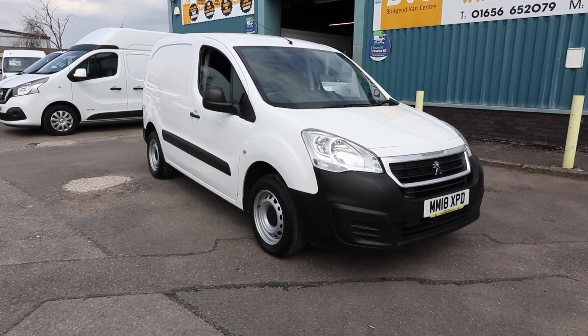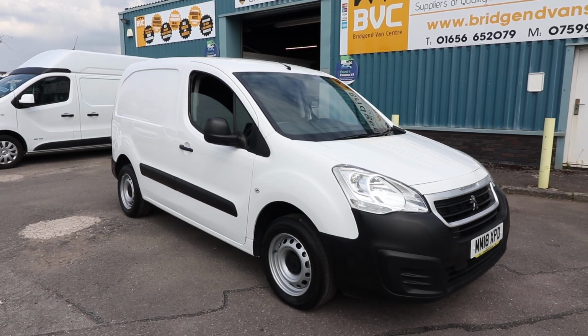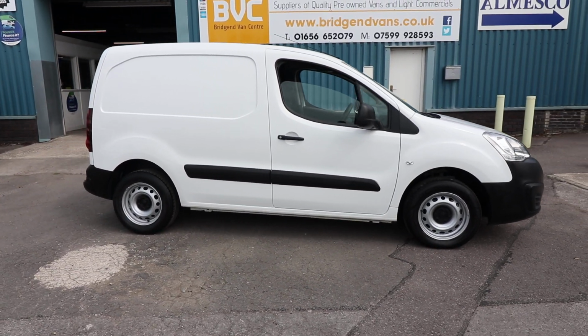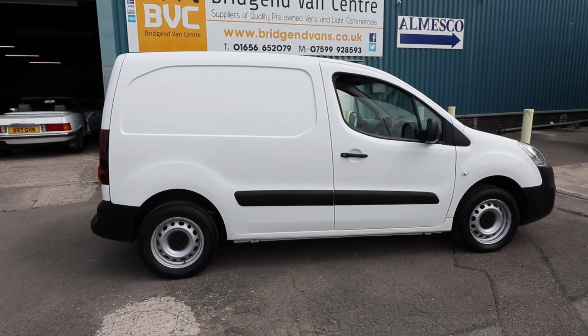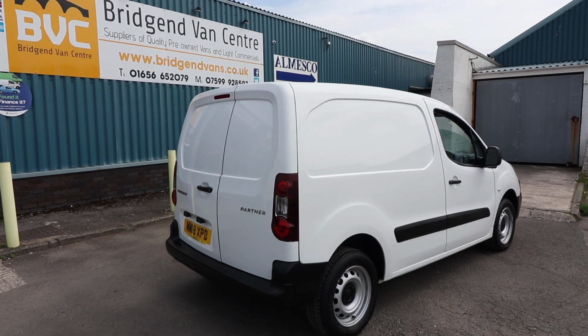Here we have for sale our 2018, on an 18 plate, Peugeot Partner. This is the 850 model, which means it's got 850 kilos of available payload. That's what you can put in the back. It's the 1.6 BlueHDi with 100 brake horsepower.